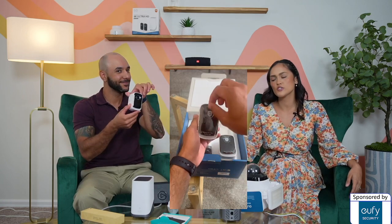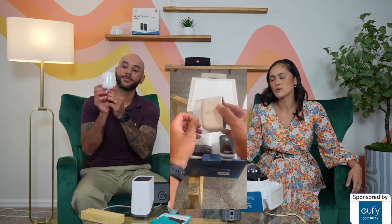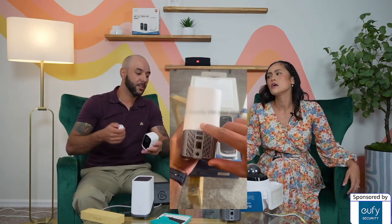S300, this is a 4K camera as well. This one's gonna be rechargeable, so you don't have the solar panels on this one, but the nice thing is you're only having to charge this one twice a year, because you're gonna get about 180 days of battery life. Other than that, a lot of the features are still the same. Yeah, twice a year is not much at all.